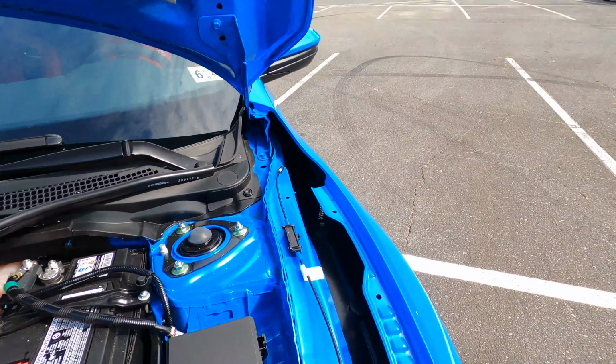I mean, I tried to power out of a corner at one point. Wheels were this way, car was going this way. So you do definitely learn its limitations, but those limits are really, really high. And for the average driver, you probably won't even reach those limits unless you're really on the track.